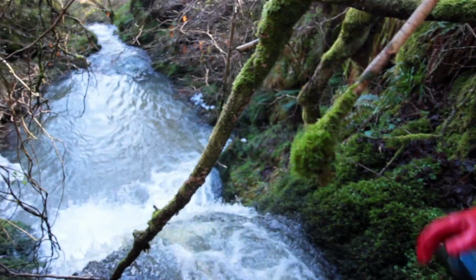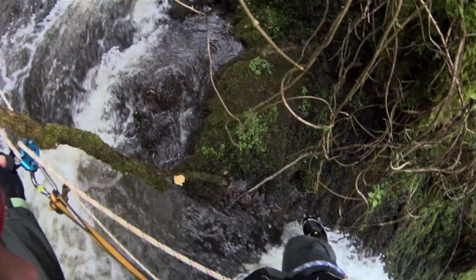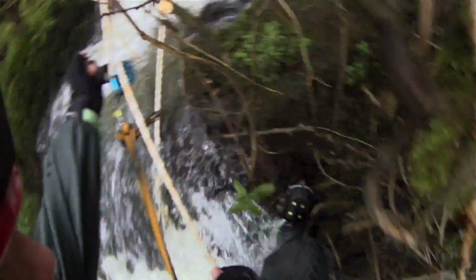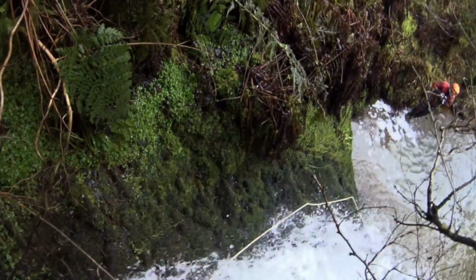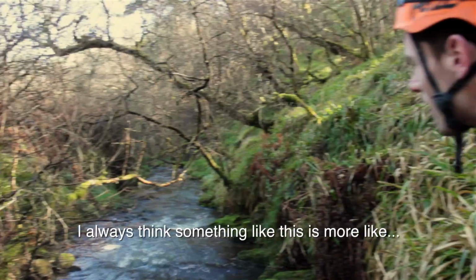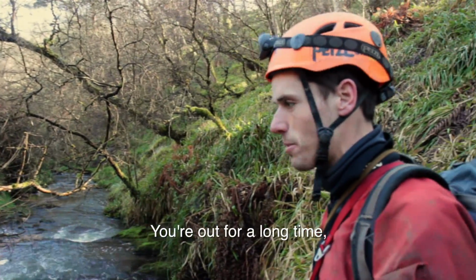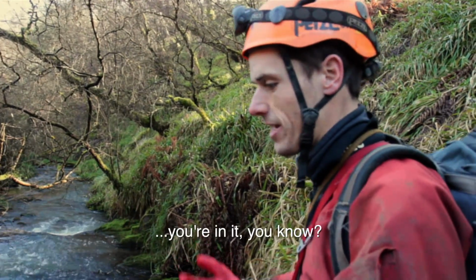It's quite a technically easy gorge. There's no climbing or free descent when you're not on a rope that's hard at all. Everything that's actually difficult, you're attached to a rope for, but it's actually quite serious, I think. I always think something like this is more like a winter climb. You're out for a long time, and once you're on, you're in it.